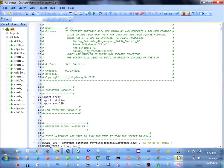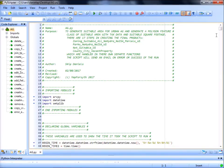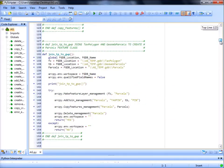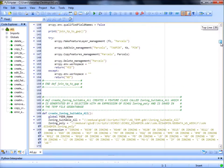basically a PyScripter, and you want to see documentation. I'm not going to go through this whole thing. This is just way too much for one session. But I can show you all that nice, beautiful green is my documentation.